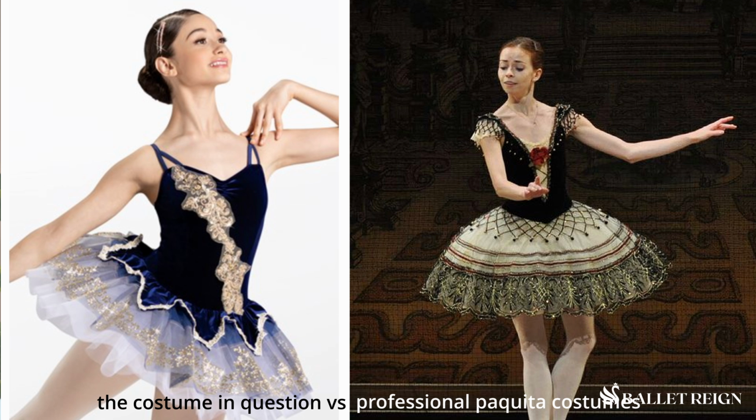Paquita! This is not bad. I'll be honest, I'm pretty impressed. I think they got the dark blue color going on with the gold. It gives you a feeling of opulence and royalty and stuff like that.